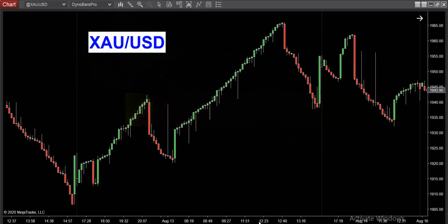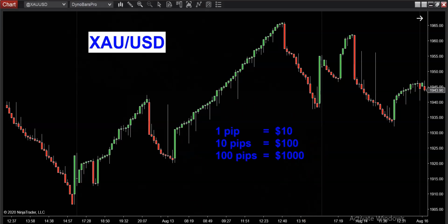But first, let's cover the basics. We want to know what's the profit calculator. As you know, every Forex pair has its own nuances, and the beauty about the XAUUSD is it's priced in dollars, so the profit calculation is pretty simple, actually. So this is what the math breaks down to, especially for you guys that are absolute beginners at Forex.